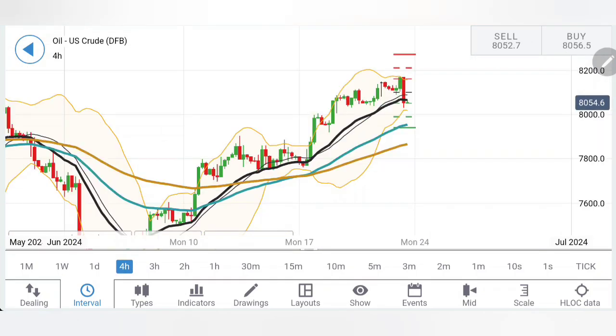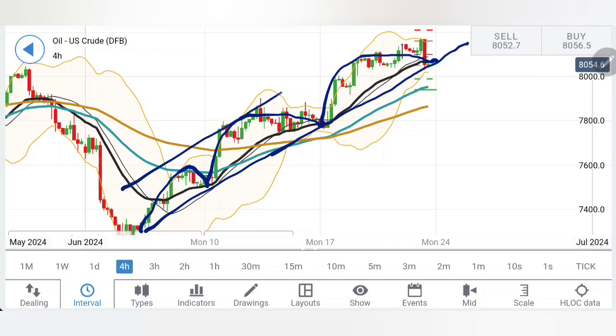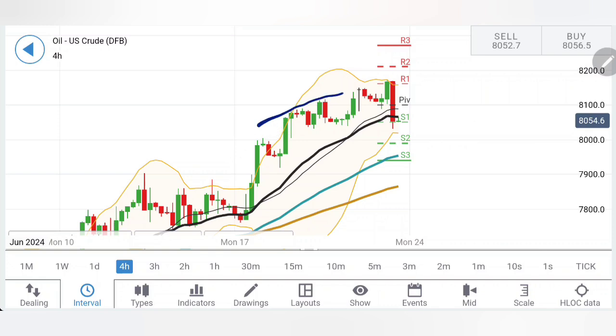Let's look at the 4-hour charts in crude oil. If you look at the 4-hour charts, you'll see the movement here: rise, retracement, then a rise and then a retracement. Yes, the 20 period moving averages are proving to be a greater support here for crude oil on the downside. Now this time you can see the slope of the bullish momentum has certainly changed.